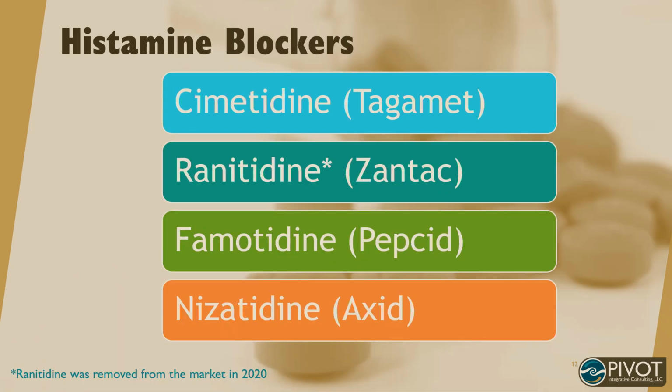Here are the histamine blockers. These target specific histamine receptors in our stomach that trigger the acid pumps to release the stomach acid. These medications include cimetidine, ranitidine, which was removed from the market in 2020, famotidine, and nizatidine. And some of these are available without a prescription.